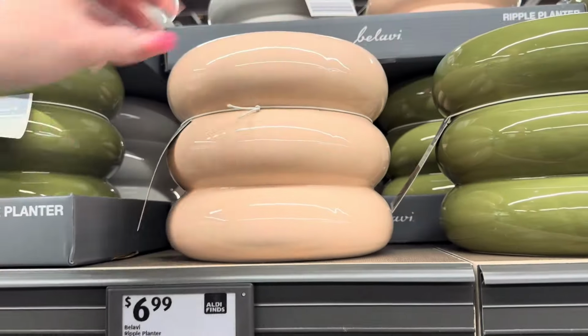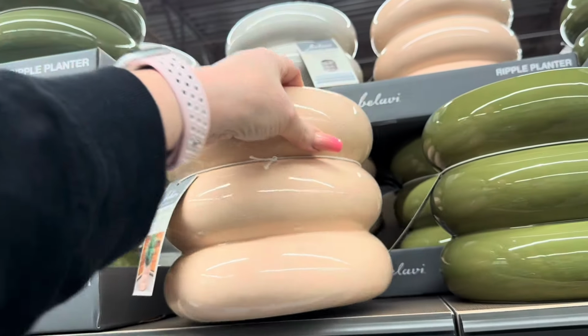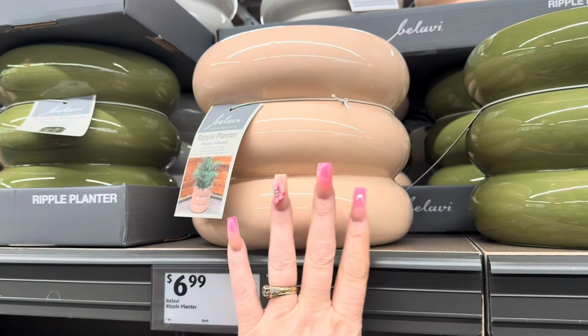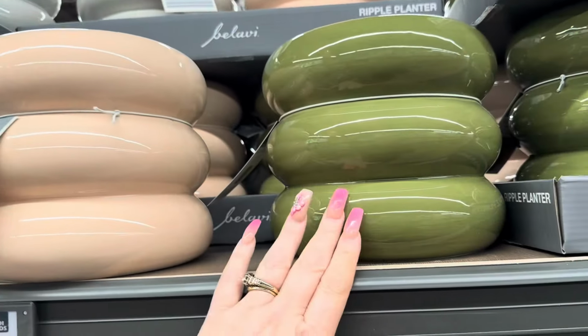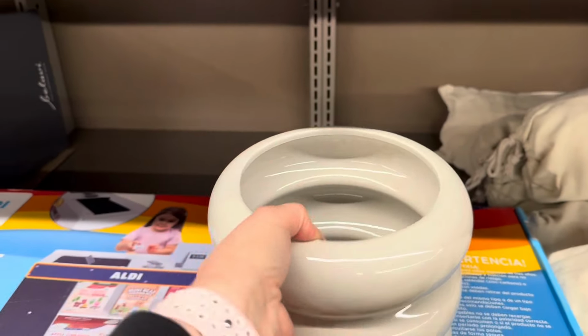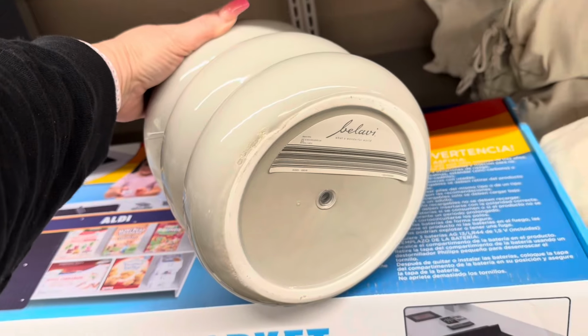Friends, for $6.99 they have these ripple planters. I think these are beautiful. They've got the pinkish peachy color. They've got green, and then they have this gray. These are really nice. For $6.99, I think that is a great deal.